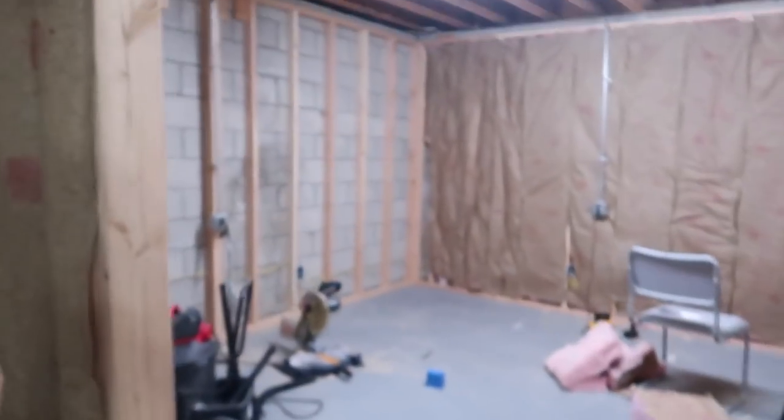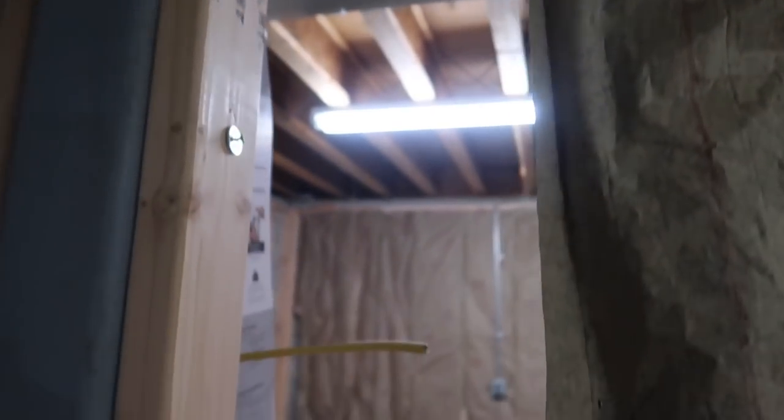But I could probably hang some insulation up on this wall. I'm more than certain this wall's done. I know this little section here still doesn't need it, but the thing is, I absolutely hate trying to cut this insulation, so let me figure some of this out, and I'll pick the camera back up.